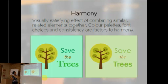The other concept is a little bit harder to say this is where it ends and where it begins, but it's the concept of harmony. Harmony is supposed to be a visually satisfying effect when you combine similar elements together. And again, that sounds super subjective, so I'm going to point to this example to really emphasize that point. Both of these examples use the same image, the same text, the same number of different fonts, and the same colors in terms of green and brown. But one is more harmonious than the other.